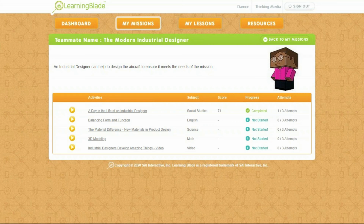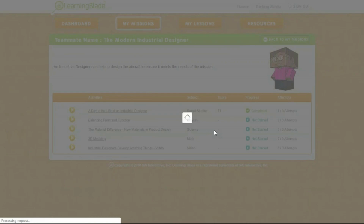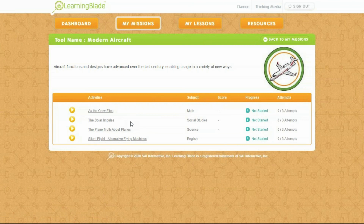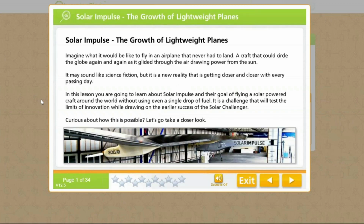And like I said, you would basically tell them, oh, go into the lightweight aircraft mission and go through a lesson that seems interesting to you. So in my case, I chose industrial designer, but they might have chosen recycling, or let's see, if I back up, what are some of my other choices here? Modern aircraft. Maybe they would go into that one and they would learn about the Solar Impulse, which is a solar powered aircraft that has flown around the world. So, if this is what was interesting to them, this might be the lesson they work on.